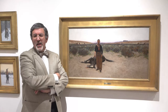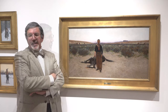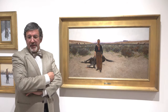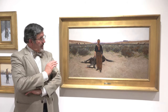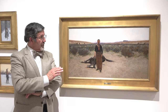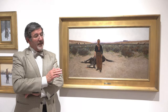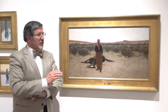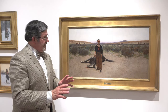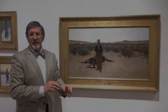It's a scene of Indian and white conflict. Paintings such as this play to the late 19th century stereotype of Indians as savages. And that certainly was not a stereotype to which Farny held. And we're going to look and see if we can see how he paints that, and then how Frederick Remington paints that kind of scene.